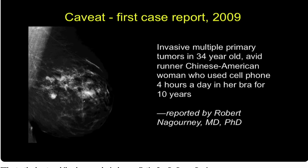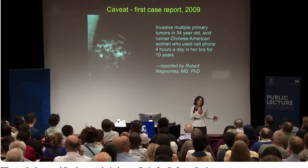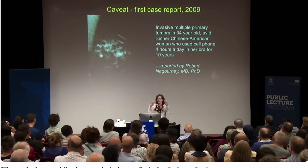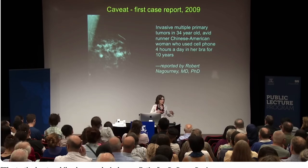This was a Chinese-American woman who used her cell phone 4 hours a day in her bra for 10 years while she was driving. Now, when you drive with a phone on your body, the phone is smart. It's going to go from one tower to another, and it's going to say, here I am, where are you, here I am. And it's going to max power each time it moves from one cell tower to another. And there it was right next to her chest. And the tumors developed right under the antenna of the phone. Unusual tumors.